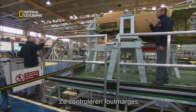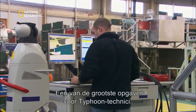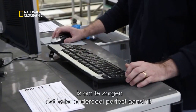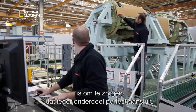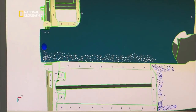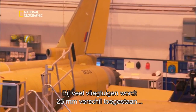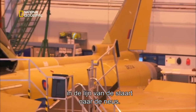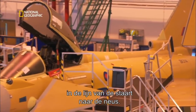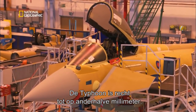They check for tolerances. One of the biggest challenges for the Typhoon's engineers is making sure every part of this model lines up perfectly, no matter where it's made. Many aircraft are allowed a 25mm lateral difference along the line from the tail to the nose. The Typhoon is accurate to within 1.5mm.